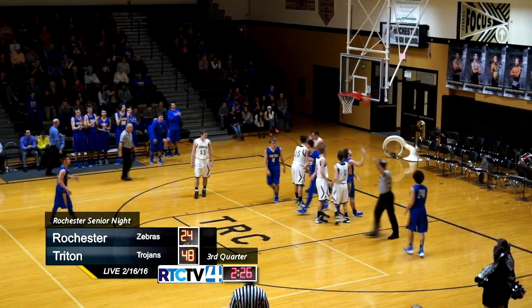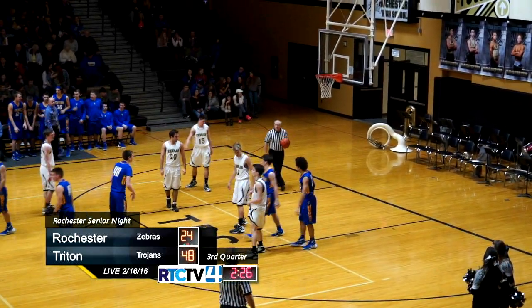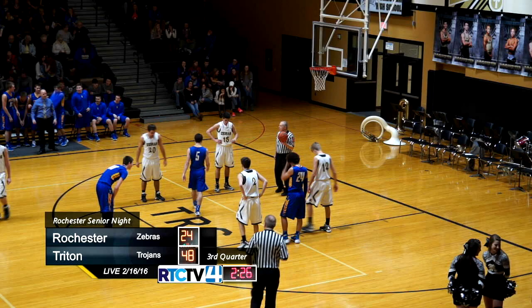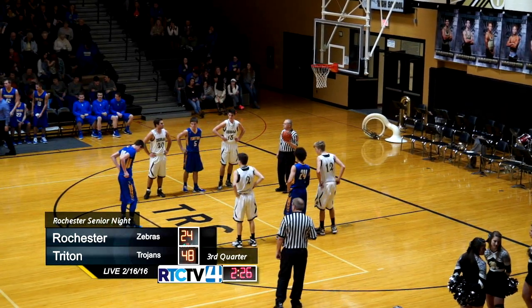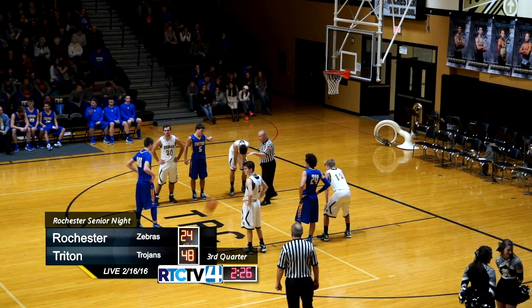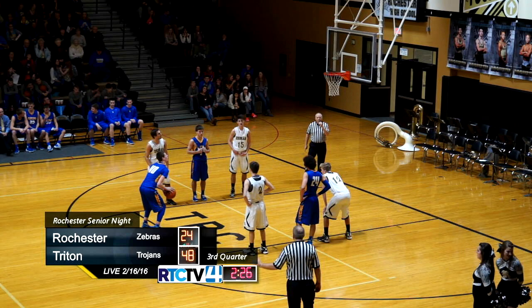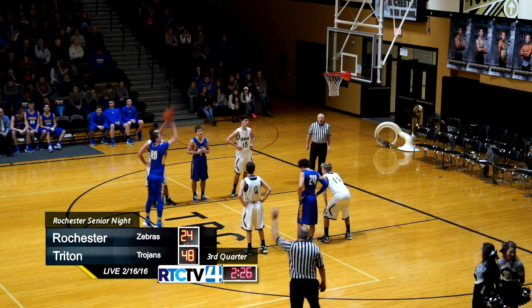He'll go to the line to shoot 2. And I believe Wilson Lee just picked up foul number 4. Yes, he did. Team's 4th as well. Once again, Triton with 3 or 4 opportunities on the trip. That was the 3rd rebound, I believe, on that trip for Flinner. Johnson at the line to shoot 2 for Triton with 2:25 to play in the 3rd.